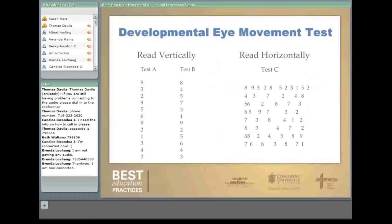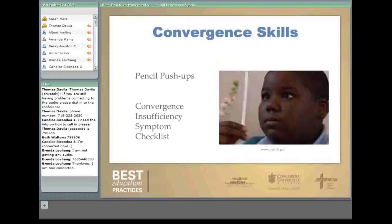If there is a huge discrepancy between how fast they can read vertically and horizontally, then eye movement issues are suspected. This is a norms test. The cost is about $88, and again, it's available from Burnell.